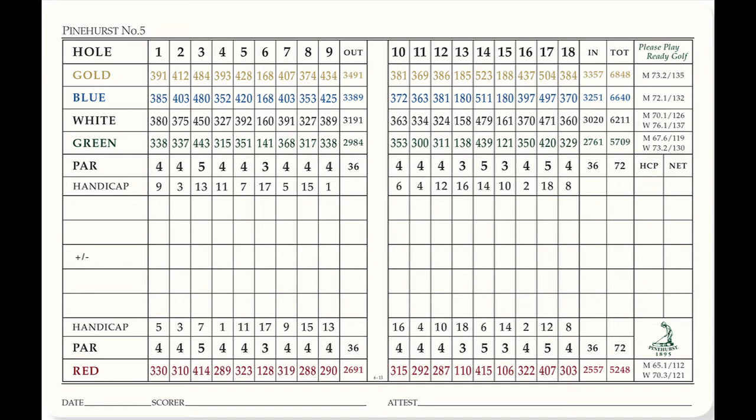The 12th is a medium-length downhill par 3. There is a pond, but you will avoid it unless you come up about 15 yards short of the front of a very large, wide, and mostly level green.